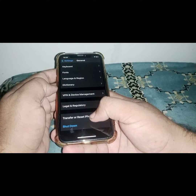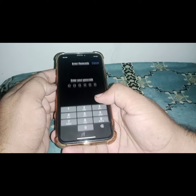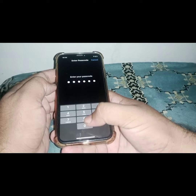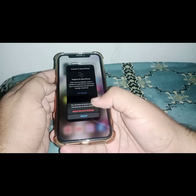From here scroll down and click on General, and from here scroll down and click on Transfer or Reset iPhone and click on Reset and click on Reset Network Settings. Enter your passcode and click on Reset Network Settings. After resetting network settings, check whether the problem has been fixed or not.